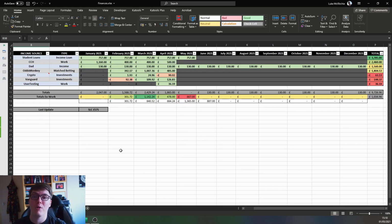I'm hoping for May 2021 for a similar sort of look to it. I would be quite happy with anything over £100 from OddsMonkey. Hopefully a little bit from user testing. Hopefully Vanguard is also above the 100-point mark. And hopefully my crypto's gone back positive and maybe I've sold my Dogecoin by then. But we'll see in next month.